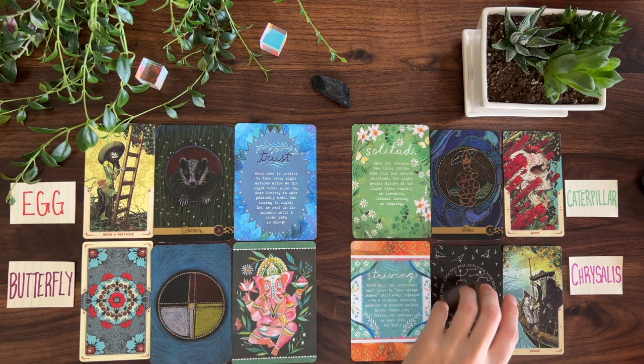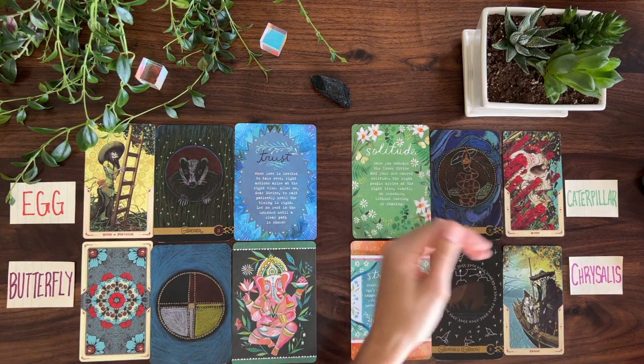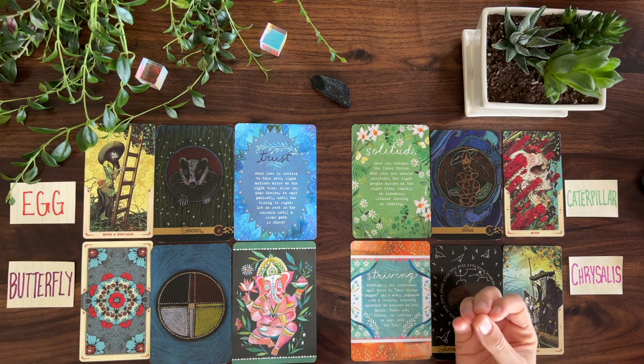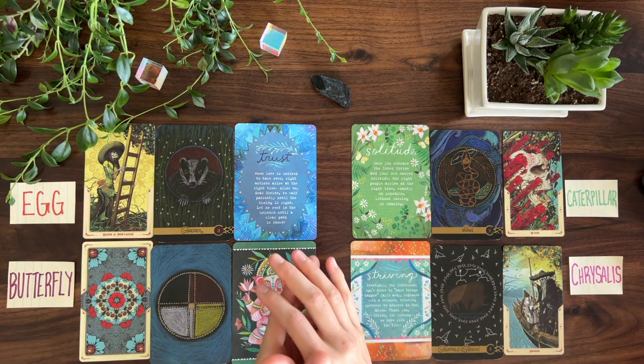But this stage is actually a really nice reprieve from the intensity in the caterpillar stage, where you can just sit back and be grateful for what you've accomplished. Like we said before, you get to deepen then what you want. You get to deepen more into what you want to do next.